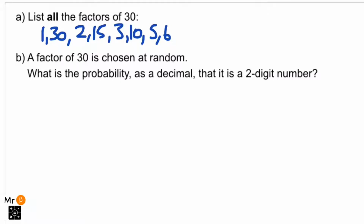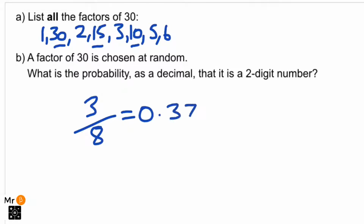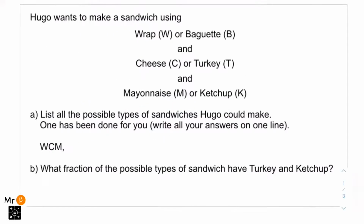Well, we know there are 1, 2, 3 numbers which have 2 digits out of a total of 1, 2, 3, 4, 5, 6, 7, 8. It's asked for this as a decimal, so we do have to convert it this time, and that is equal to 0.375. Our third question wants us to write out the available options.